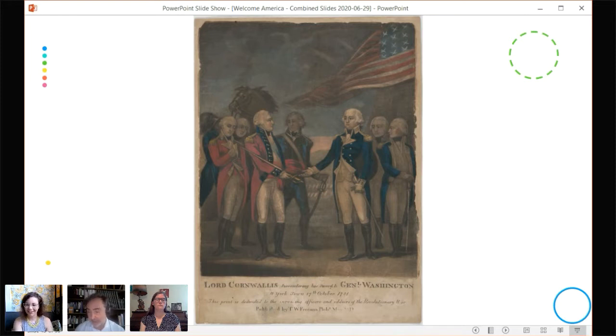Cornwallis is not depicted in the engraving, and Washington did not accept the sword of surrender. As the story goes, Cornwallis claimed he was sick and sent Charles O'Hara, pictured here, to deliver the symbolic sword to Washington. Sensing he would be snubbed, Washington appointed General Benjamin Lincoln, seen on the right, to accept the sword of surrender instead of him. But Washington is still present as he stands in the middle between O'Hara and Benjamin Lincoln.